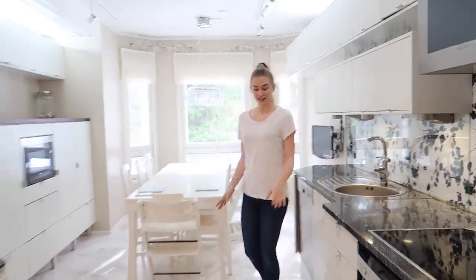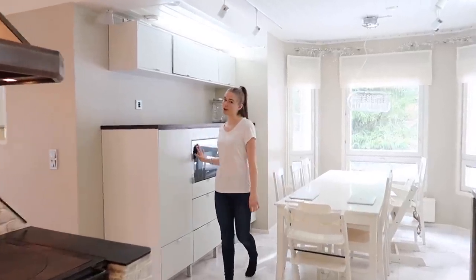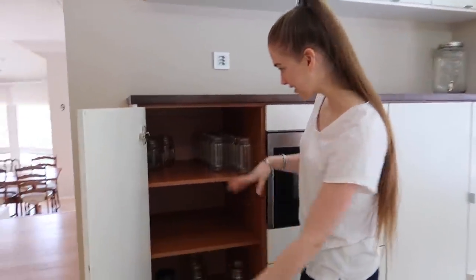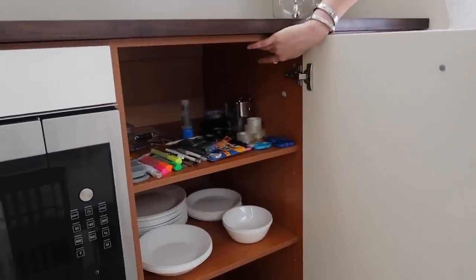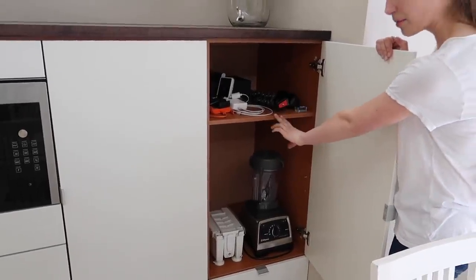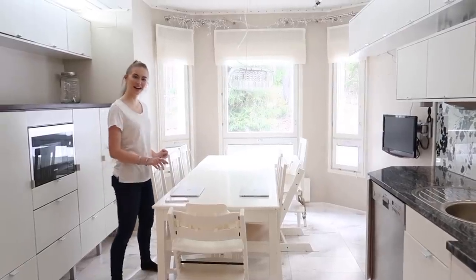And these floors are heated also. But we've turned them off right now because it's a bit warm. Here we have a microwave, which we have not used even once. And here we have our glasses. We actually reuse them. And down here we have these for when we soak mung beans, chickpeas, and make jams. And here we have some school supplies and our plates and placemats. Up here we have Mum's camera supplies, Vitamix, and spiralizer. TV, which we hardly ever watch.